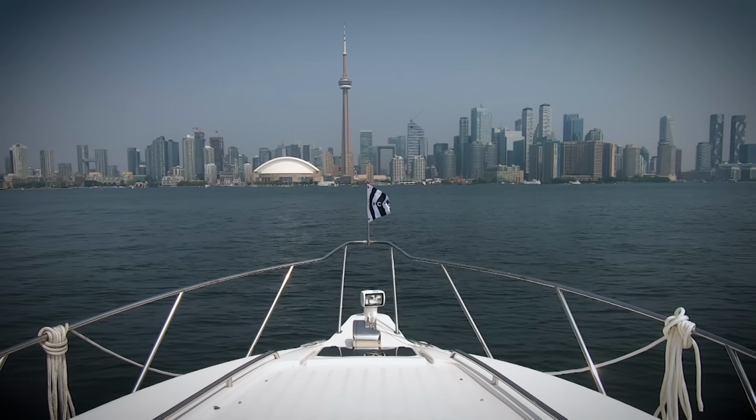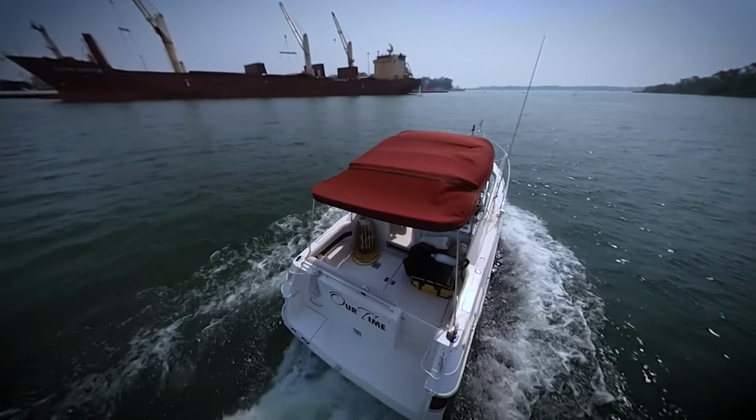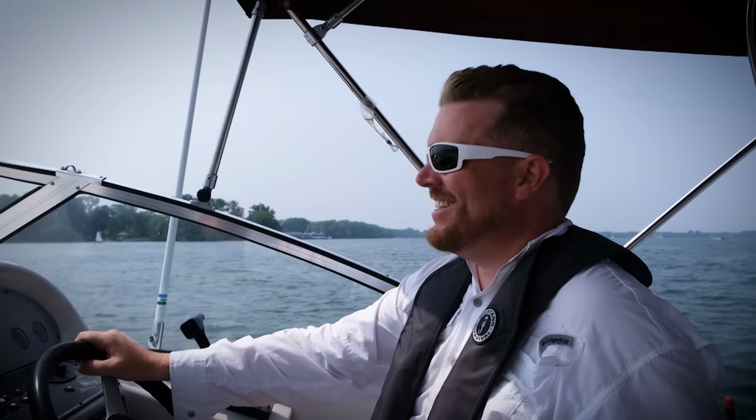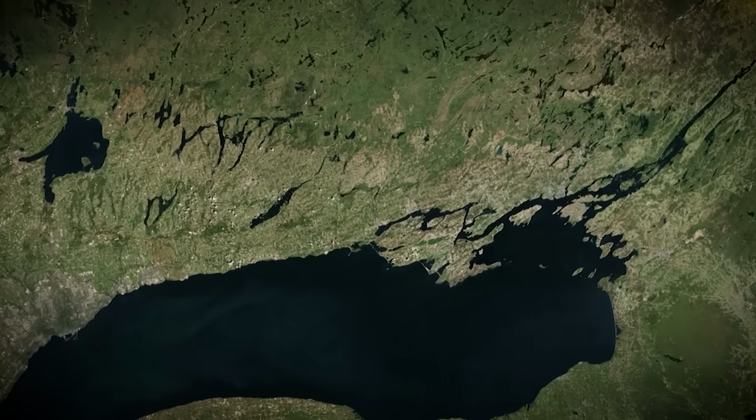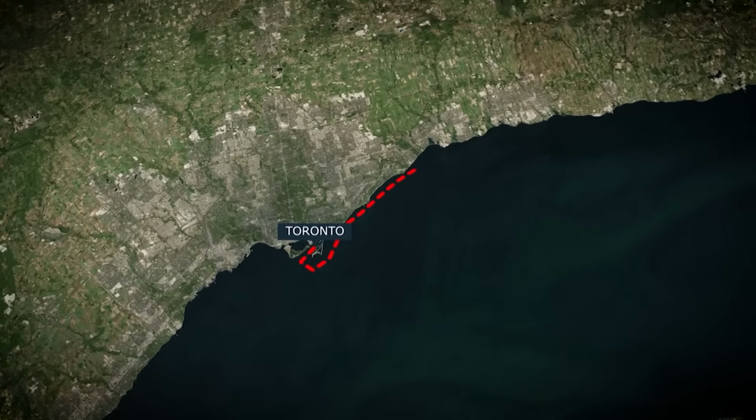Now, heading out on day one, say goodbye to the skyline of Toronto and past the first, but certainly not last, freighter I'll see on this journey as I head out the eastern gap of Toronto Harbor. From here, it's about a 60 nautical mile run eastwards along the north shore of Lake Ontario to Cobourg.